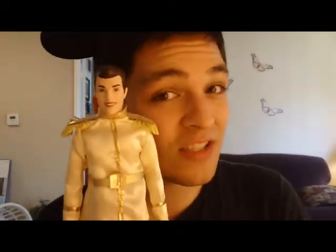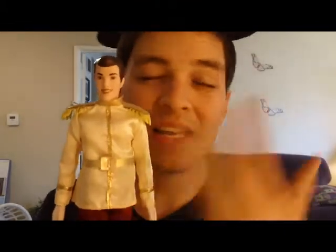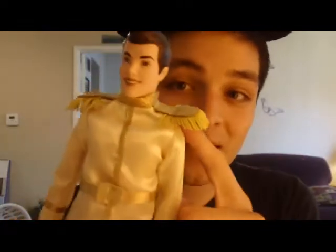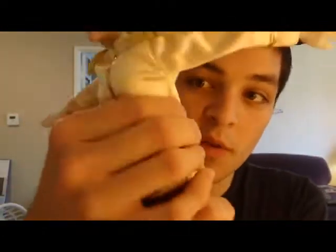So if you don't have any of these dolls, you can get it for that, and you'll probably get a little more of an updated Prince. He looks pretty much the same, but his costume is a little more gold. That brings me to this. His costume is very much like in the movie. He's got the tassels on the side. His costume is kind of cheap looking as far as the back is concerned, because his golden belt here doesn't go all the way around.